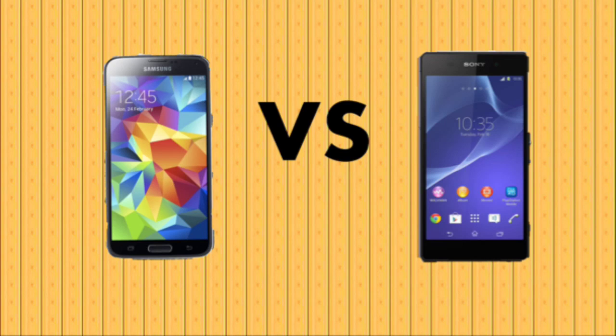And in terms of the built-in storage, both devices have 16 GB of internal storage as well as a 32 GB variant, with a micro SD slot option up to 64 GB. And in terms of the battery capacity, we get a 2800 mAh battery on the Galaxy S5, and we get a higher capacity battery, which is 3200 mAh, on the Z2. And of course, both devices are scheduled for an official release in late March and early April 2014, and we will see these devices soon.